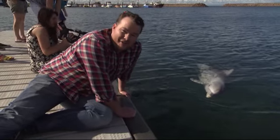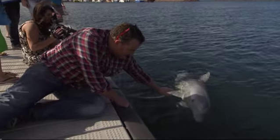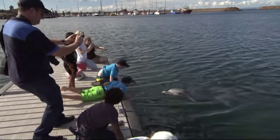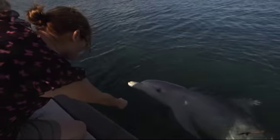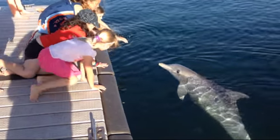These have got to be the friendliest dolphins in South Australia. Have a look at this. I'm not going to pat him, but I'm going to show you just how close you can get to them. They're here at Whyalla, and they tell me they're here every day. Not just one, there must be 4, 5, or even 6 of them out here. This is very cool, and folks, it's totally free. That's a bargain.